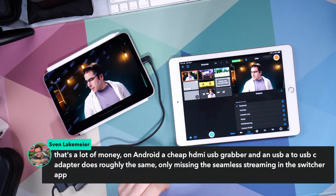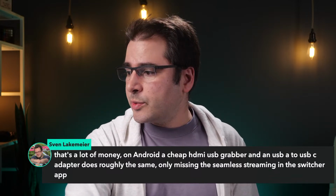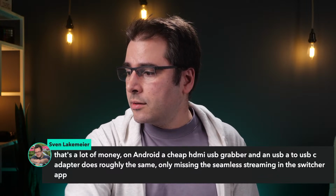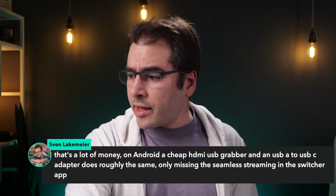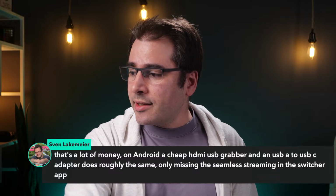Sven says that's a lot of money on Android. A cheap HDMI USB grabber and USB A to C adapter does roughly the same, only missing the seamless streaming in the Switcher app. Well, I mean, that's kind of the whole point of it. I don't know if the SwitcherStudio app on Android accepts cameras over USB. I haven't ever tried that. I don't have any Android devices, but that would be the thing to try. Otherwise, not really a comparison.